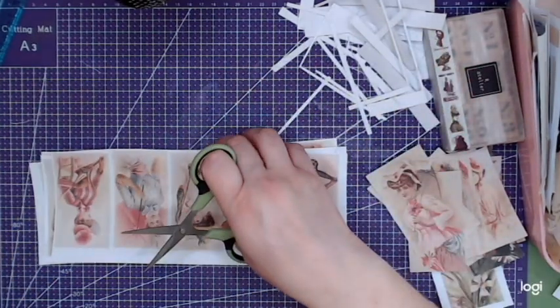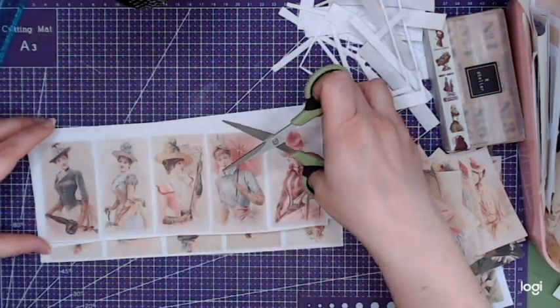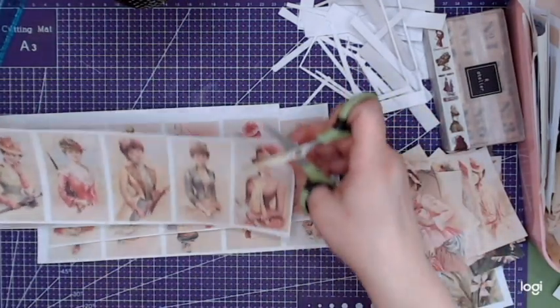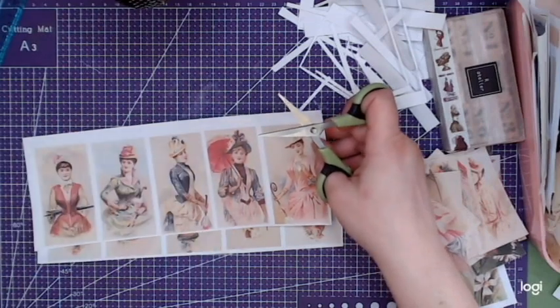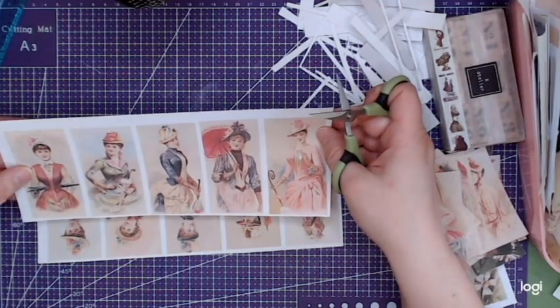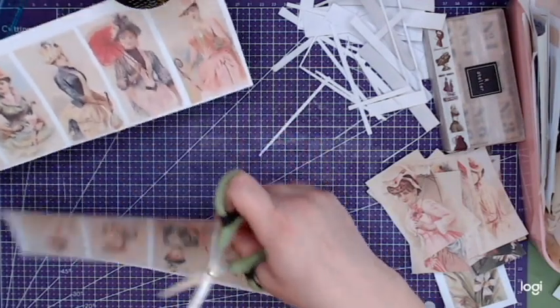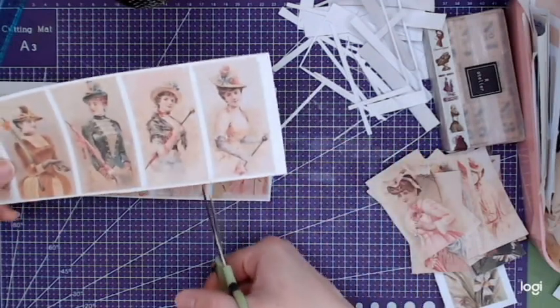And, yeah. I'm trying to think if there's any other. I pretty much love all of these. But for the interest of time, I think I'm going to just pick maybe one or two more.